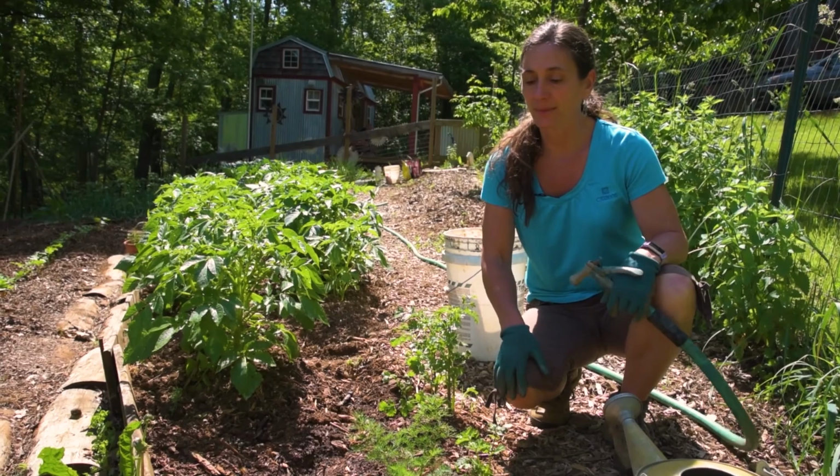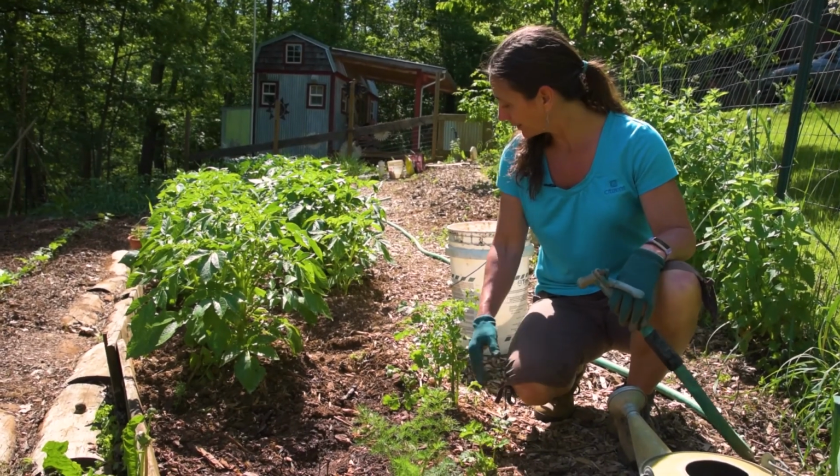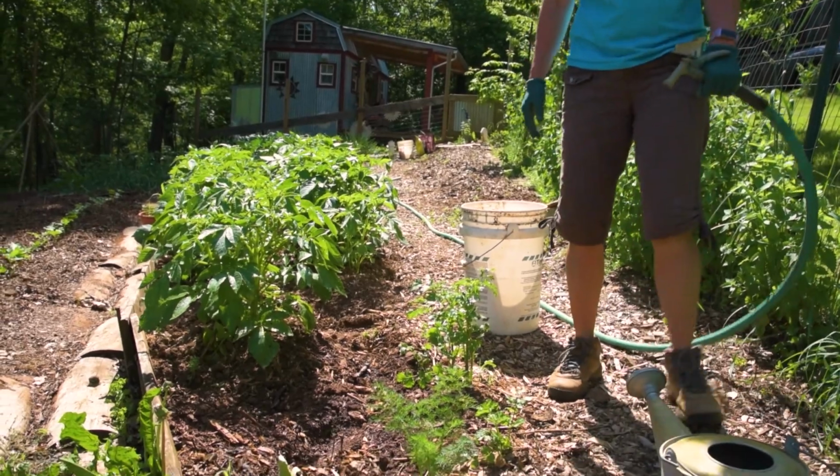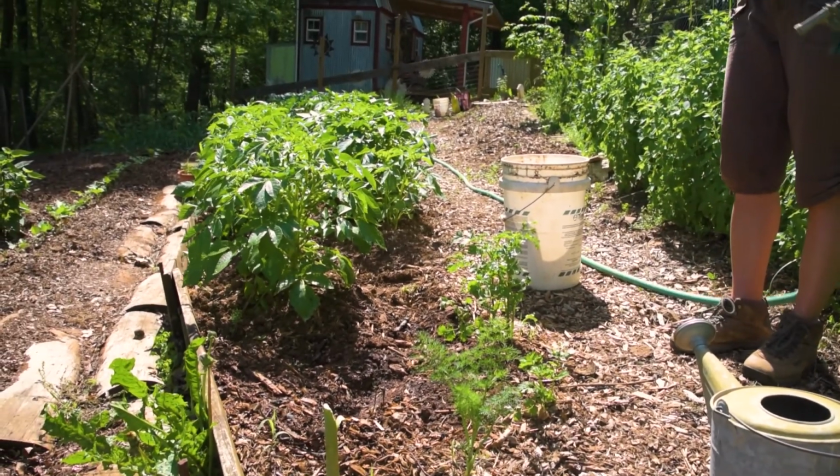And so sometimes I pull them out because they're in the way, but when they're not, I just let them go. Why not have beneficial weeds? There's even some over here on the pathway.